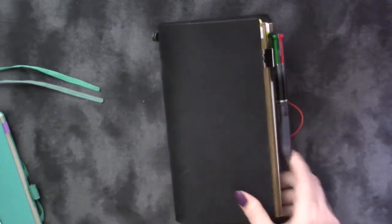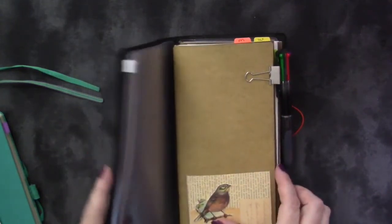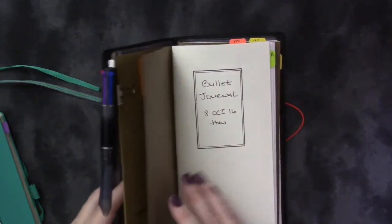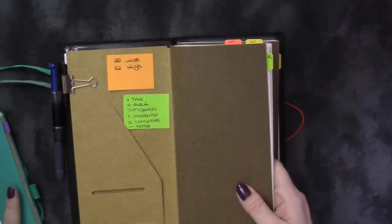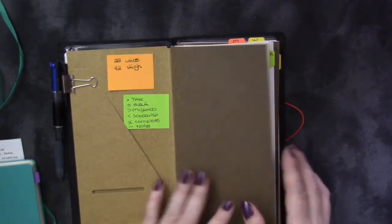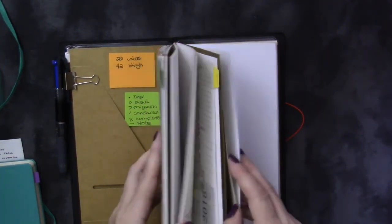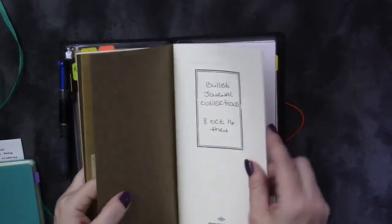Now, I am currently using my Midori, which I am in love with, and because of the nature of that, I'm using small booklets instead of a full-on thing that's going to last, say, for a whole year or for 4 months or a quarter, depending on how well you do it. I've split my bullet journal into basically two things. This one holds my lists and collections.